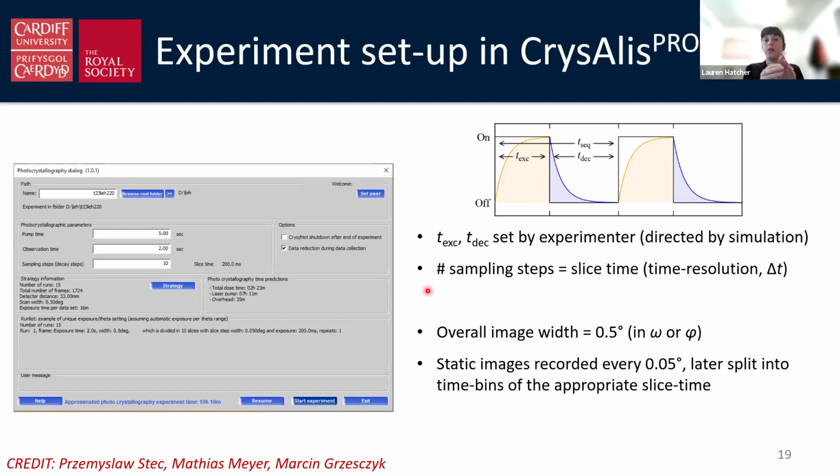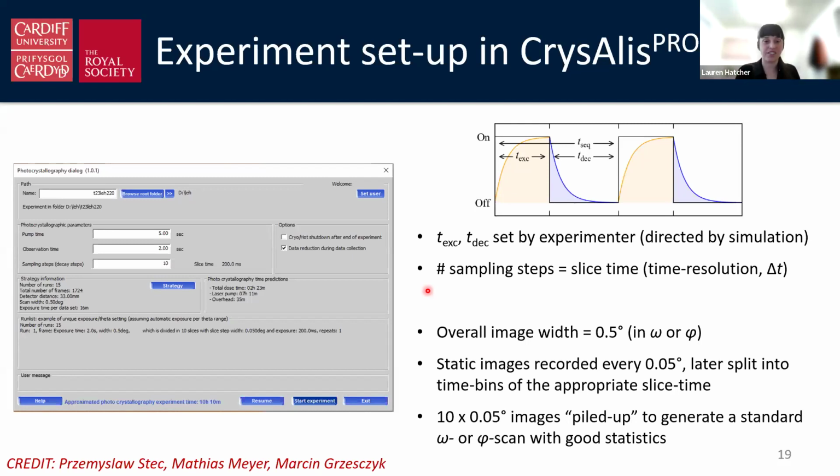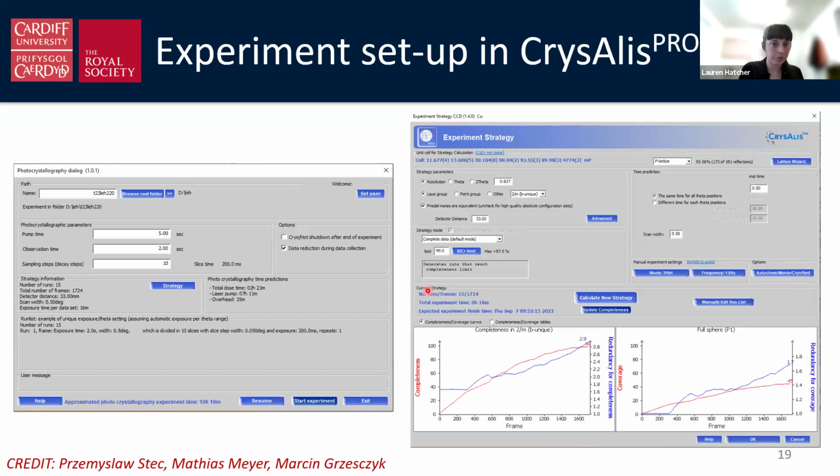We later recombine those into 0.5 degree wedges, where they basically look like a very standard laboratory data set that you might take, but they've actually then been split up into all the time bins as well. And I'll describe a little bit better what that means in just a second. But yeah, that essentially means we have 10 times 0.05 images that are piled up to generate a nice, still very thin slice omega scan with nice good statistics. So, sampling the rocking curve of each reflection nicely as we go along.